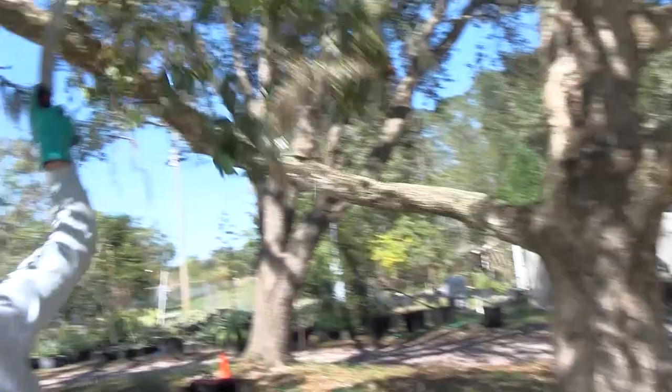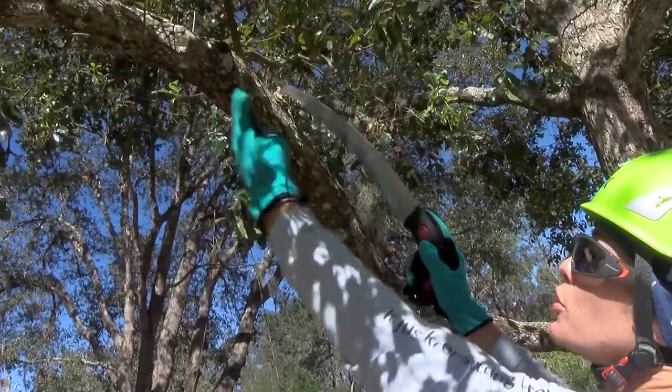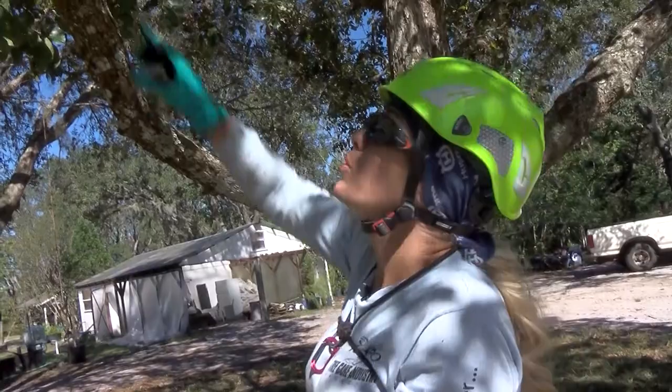So what I do is I try to leave a good choice sucker behind, such as this one right here. That way, in case this limb gets too long and too low, I can reduce it back to this sucker and continue the structure of the limb without having a bigger cut. We want to train these trees while they're young. The smaller the cut, the smaller the wound, the easier it is for the tree to close it over.